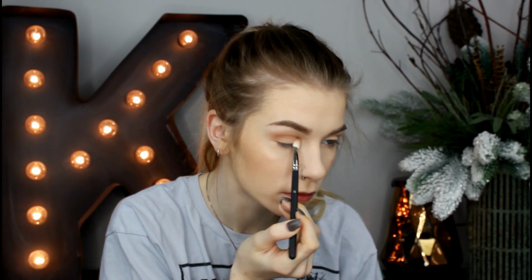Then I'm going to drag it all the way into the inner crease, and I'm going to put a lot more product on the inner crease and the outer crease than in the middle. So it kind of gives like a halo, wide-eyed effect, if you will.